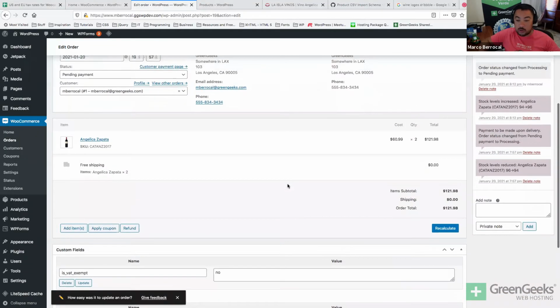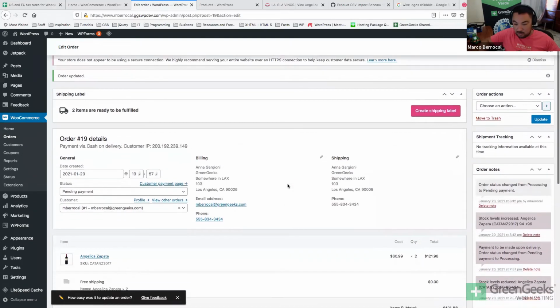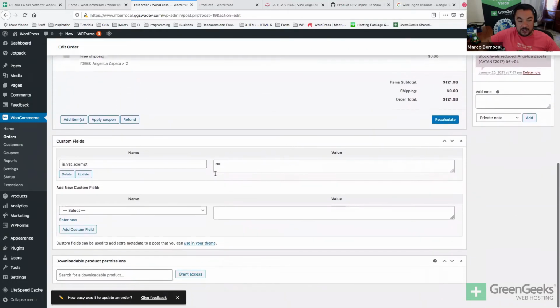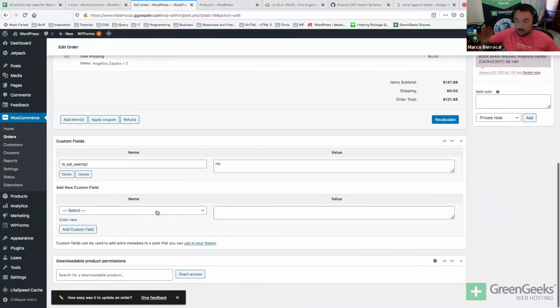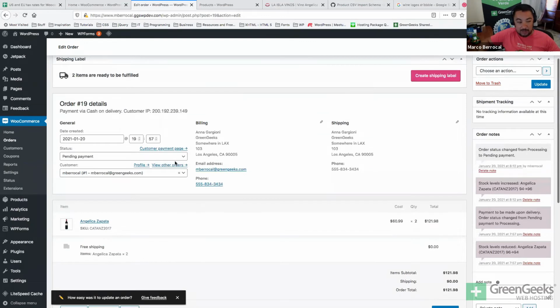So as you can see, you can pretty much edit your order over here, and you can do anything you can think of before you actually ship that item to your customer. You have some custom fields over here. You can add metadata to it should you have the need to do so. In my situation, I don't need it, so that's fine for me. So that's pretty much what orders look like.